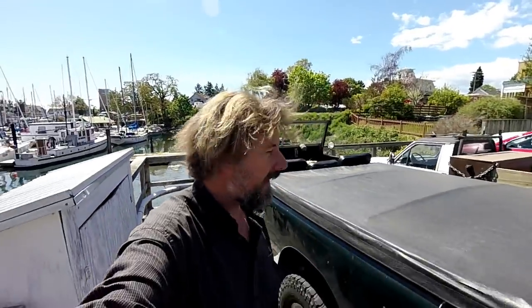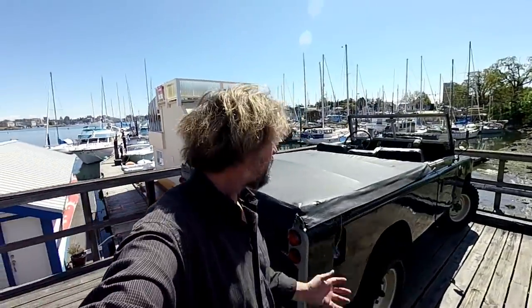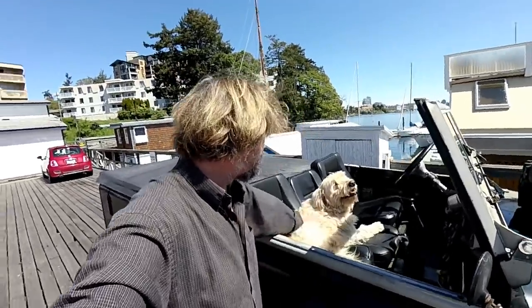But the truth is, I can only keep it like this for so long because it gets too hot in another couple of weeks for Geordie to sit out in the sun. So that's why he needs the shade, and we'll add the full canvas top, which you'll see probably in the next few minutes. The magic of the internet. Okay, Pop, let's go for a ride.